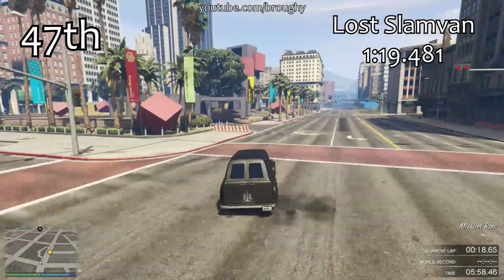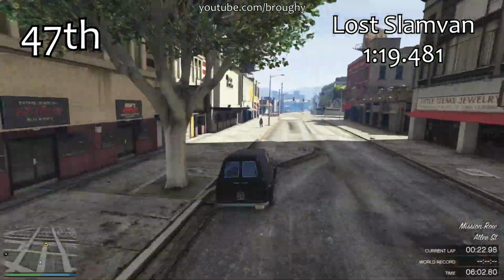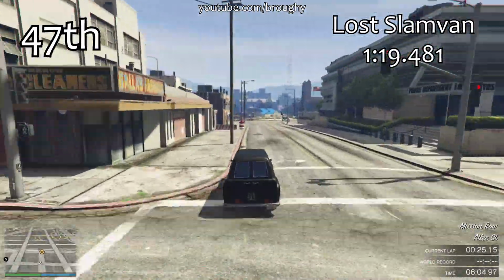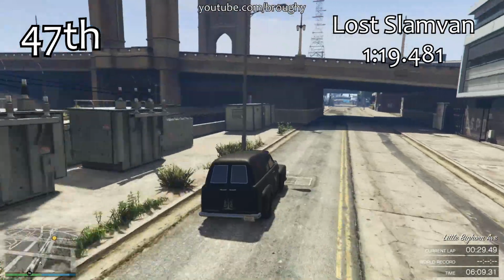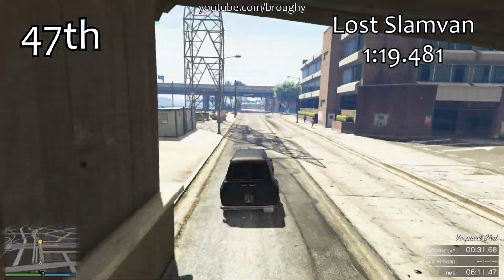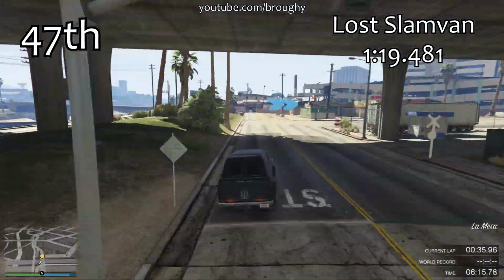So there are other methods to get the Lost Slamvan into your garage, and if you do, you can upgrade it with the usual performance upgrades, transmission, turbo, all that kind of stuff, and you can use it in muscle car races as well. If you do, you'll be getting a lap time of 1 minute 19.4 around the testing track, which puts it into 47th place overall.